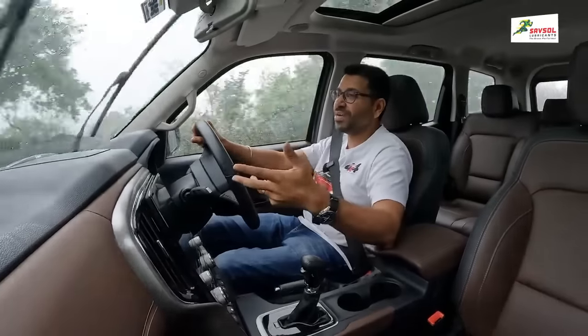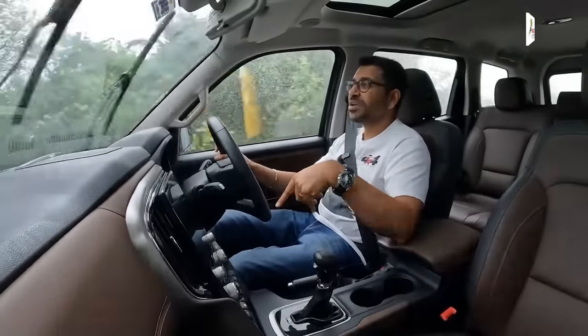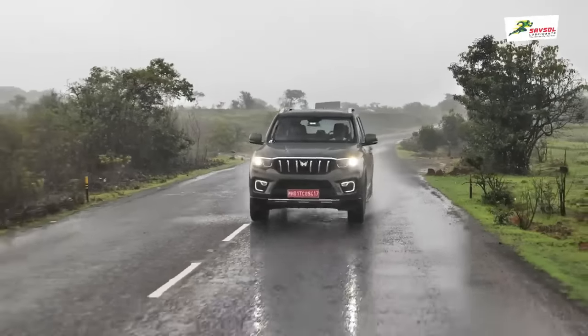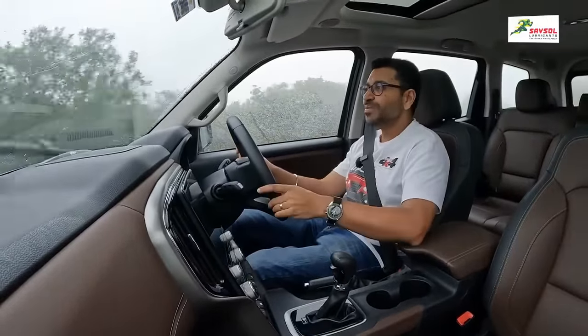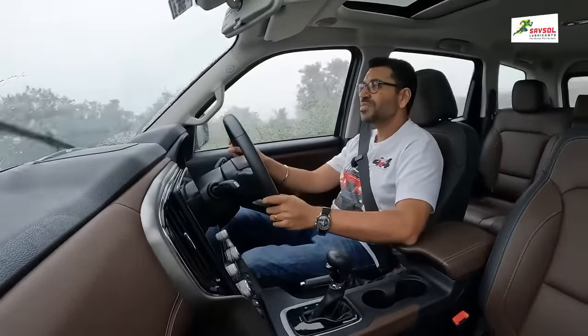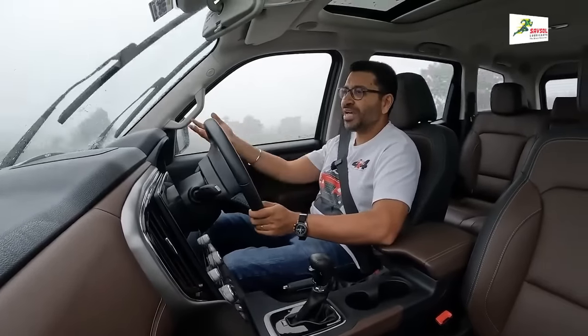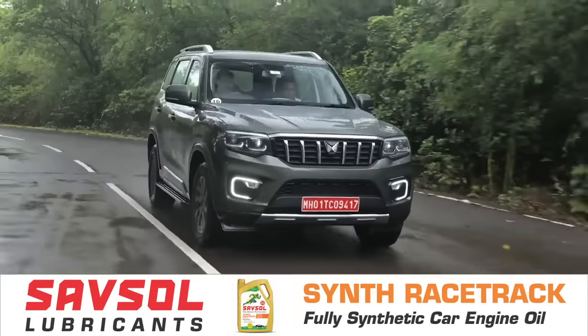A lot of XUV 700 buyers will probably cancel their bookings and buy a Scorpio because it does almost everything that the 700 does, but it's got proper 4x4. It's got this proper ladder frame chassis. It is more rugged and more solid compared to the 700. You can give it a pounding, a solid beating, and nothing will happen to a Scorpio. What will happen? Nothing. Impossible.